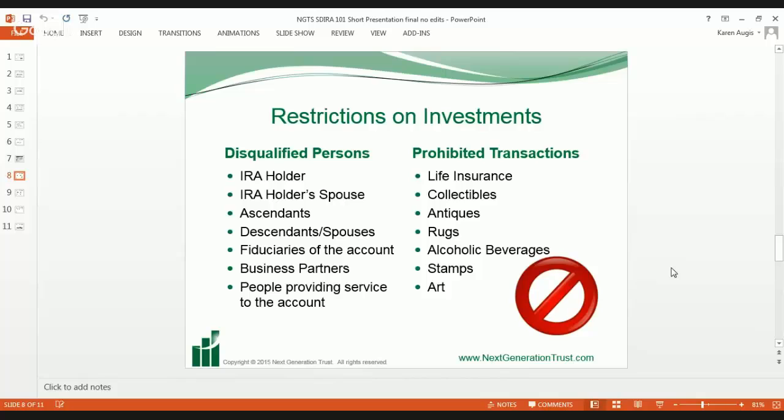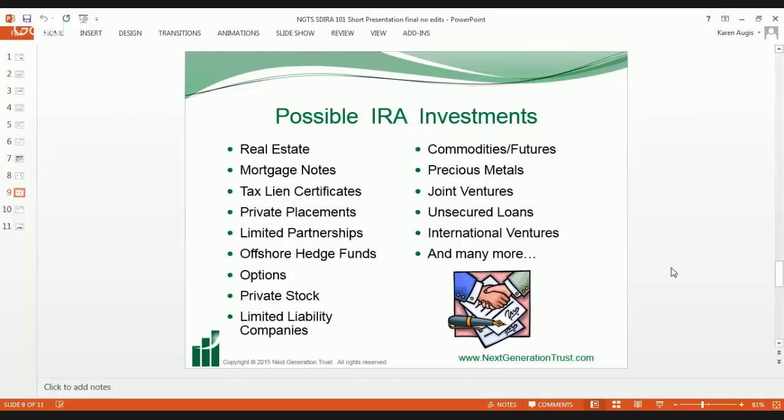You cannot invest in life insurance in a self-directed IRA, collectibles, or antiques. If you wanted to have a car collection, you cannot have that in a self-directed IRA. A wine collection, artwork, those types of things are prohibited from your self-directed IRA. But like I said, it opens up a whole new world of investments.